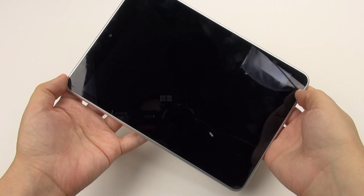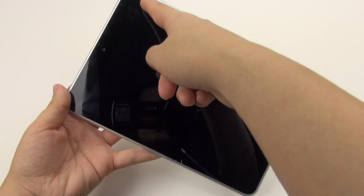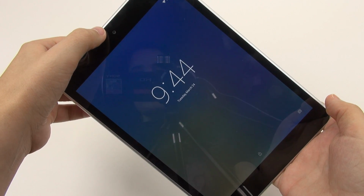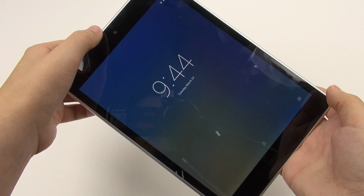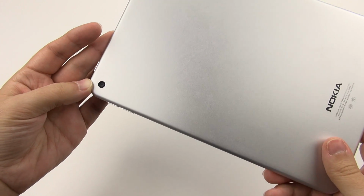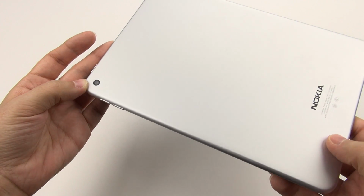On the front here we have Gorilla Glass 3. This is a 7.9-inch display. There is a 5-megapixel camera on the front. Then on the back side we have an 8-megapixel camera. It's autofocus, but it does not have a flash.